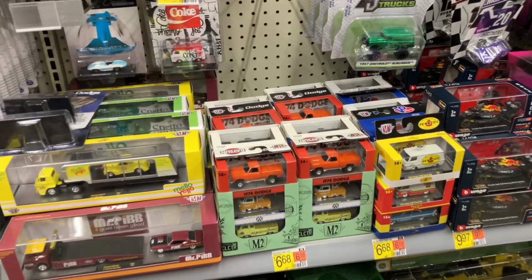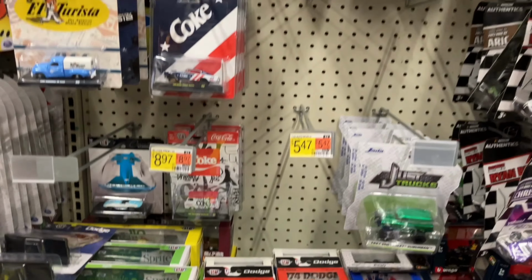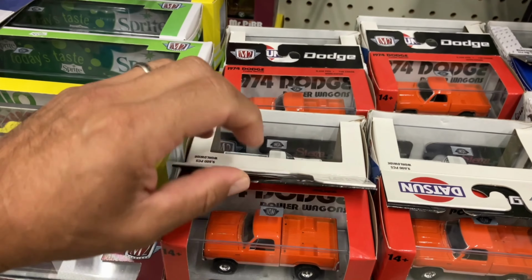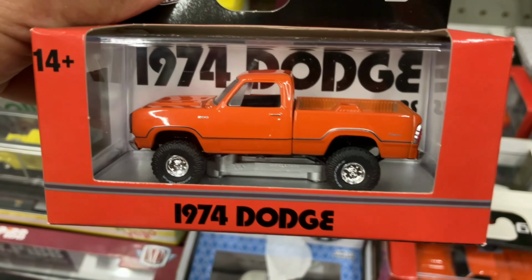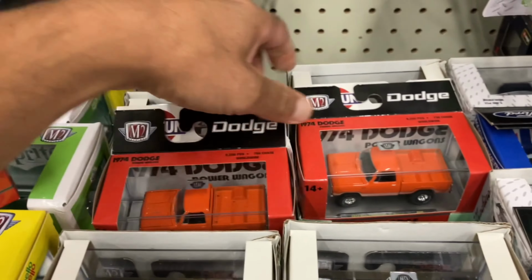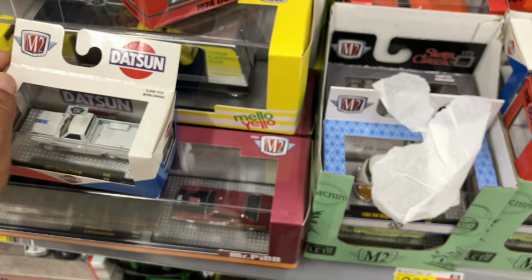Ooh, there's a lot of M2s. This is the one that we saw on our last Walmart, though. Wow, that is nice. So let's start here. This one has a Chase. It's a Dodge Power Wagon. Beautiful orange color, though. There's a regular. There's the other one there. No Chase, though. But they're all fresh. Literally, they're fresh. Datsun pickup, very nice.